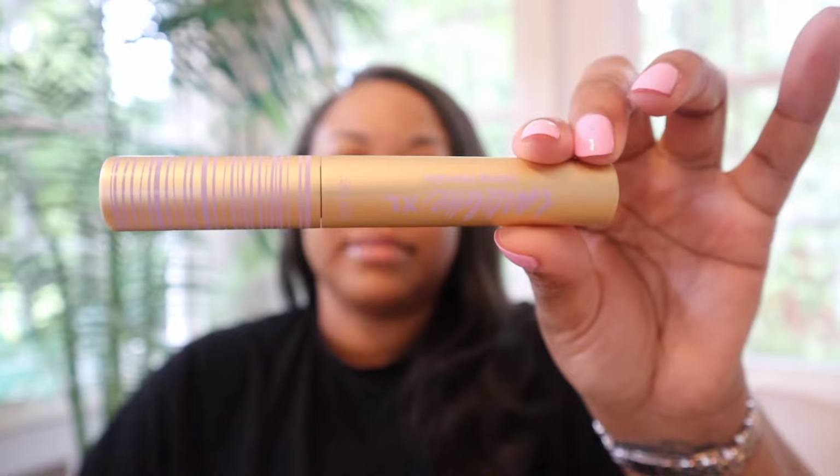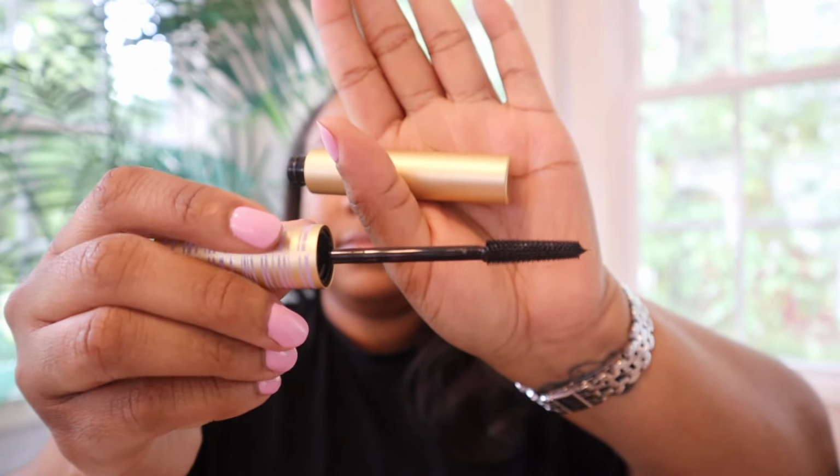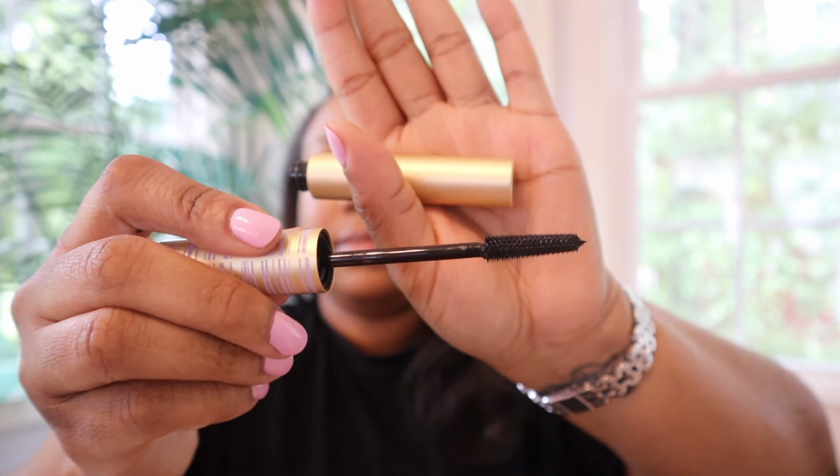This is the Tartelette XL Tubing Mascara. And this is a mascara with fibers, I believe. I don't see them, but it's supposed to be a tubing mascara with peptides. Okay, so it has peptides for extra length, lift, and pigment. So maybe it doesn't actually have fibers, but it's supposed to do a great job at lengthening. And Brown Girl Luxe said it was amazing.